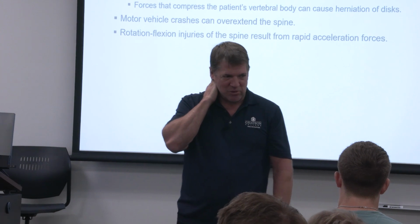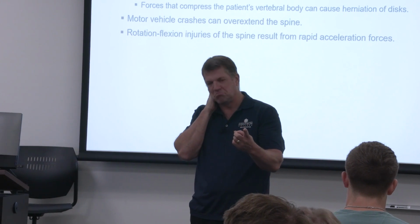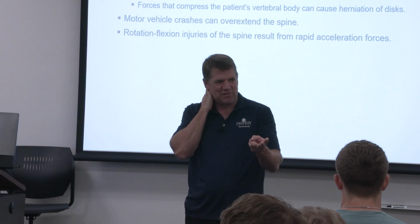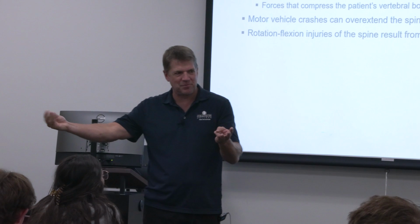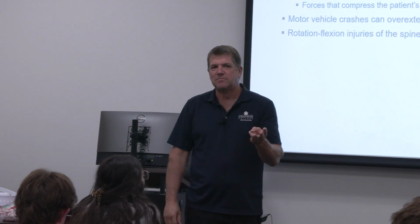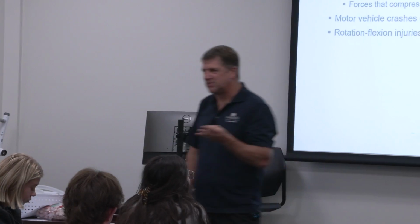Here's what you need to know about spinal injuries. They can cause paralysis, loss of motor function, loss of feeling. And here's the big one, spinal shock. It's another category of shock called spinal shock.